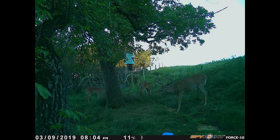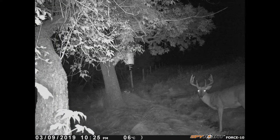But nevertheless, on to the next critter. This is still bait two here. We got our little, I shouldn't say little, but our medium-sized guy. The only real good picture was him from behind. I'm sure it's just a little guy still that we got coming in there.